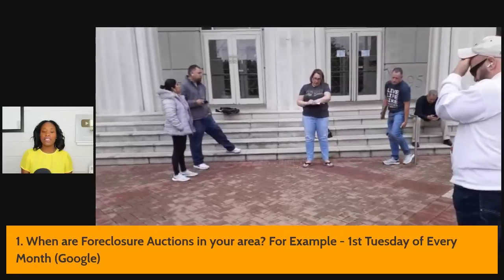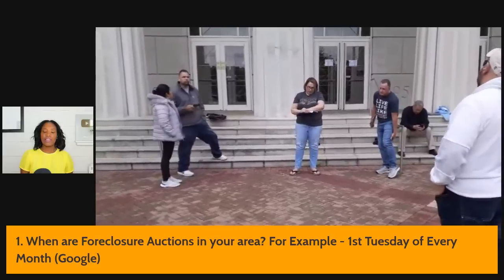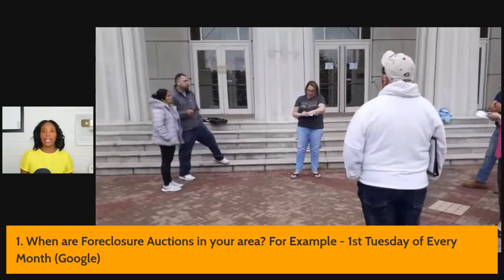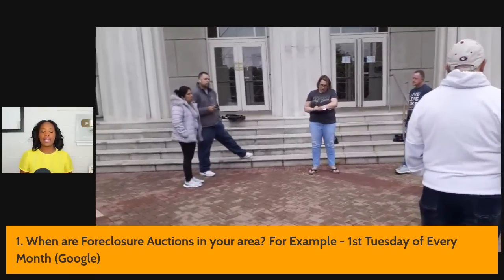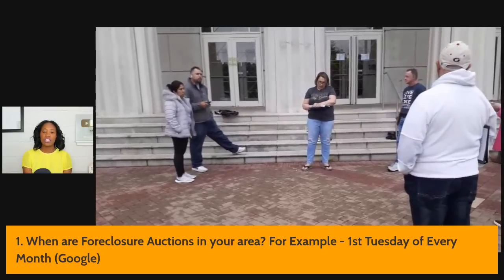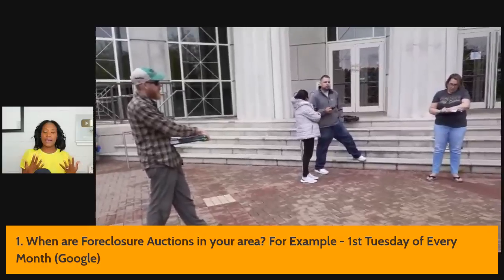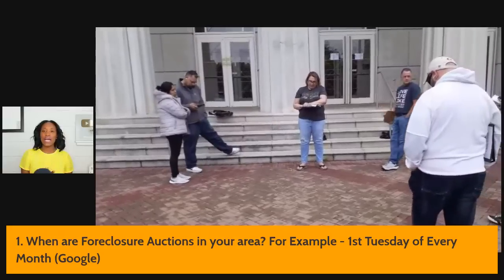This one was a foreclosure auction specifically, and in my area, they happen the first Tuesday of every month. But you can just Google your county or area and say foreclosure auction, location, time, date, and you should be able to find it pretty easily. So that's number 1. You have to find out when and where they're being held. Mine are at the courthouse, so they're outside the courthouse.